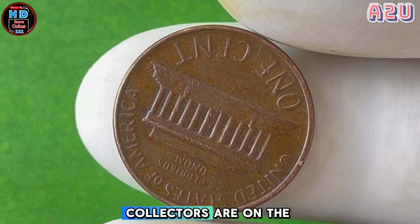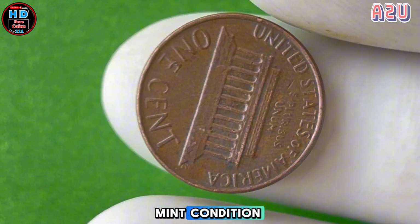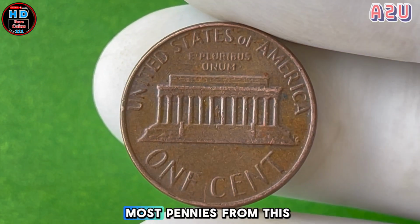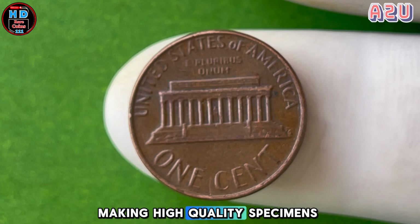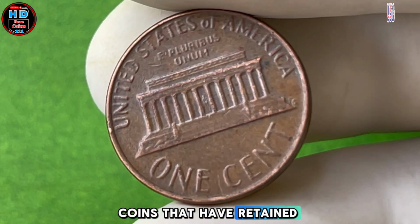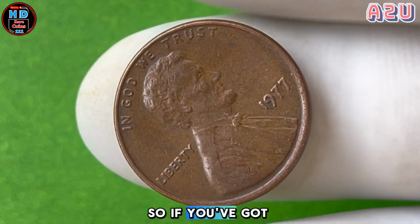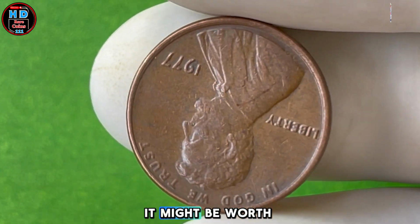While the 1977 Lincoln penny might seem ordinary, its condition can make all the difference when it comes to value. Collectors are on the lookout for pennies that have been preserved in mint or near mint condition, those that show minimal signs of wear, crisp details, and vibrant color. Most pennies from this era have seen heavy circulation, making high-quality specimens rare and highly sought after. Coins that have retained their original luster and sharpness are considered valuable collector's items.